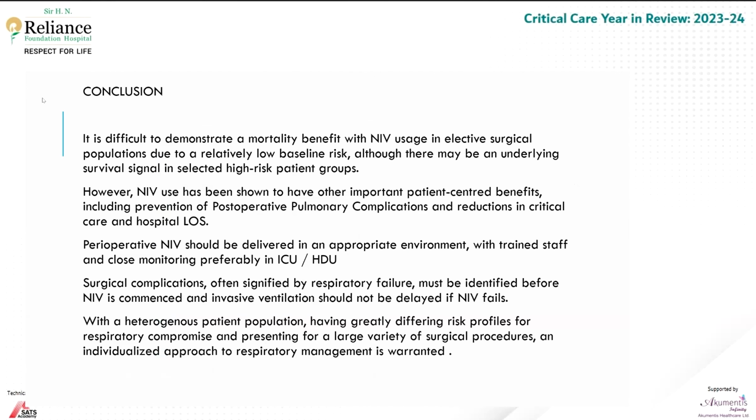In the conclusion of this study, it was pointed out that it is difficult to demonstrate a mortality benefit with non-invasive ventilation usage in elective surgical populations due to a relatively low baseline risk, although there may be an underlying survival signal in a selected high-risk patient group. It has been shown to have other important patient-centered benefits, which include the prevention of post-operative pulmonary complications, as well as reducing critical care and hospital length of stay.